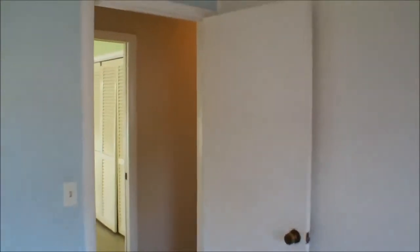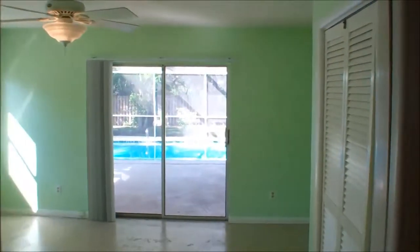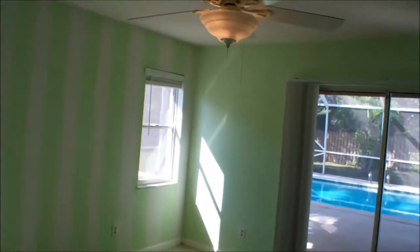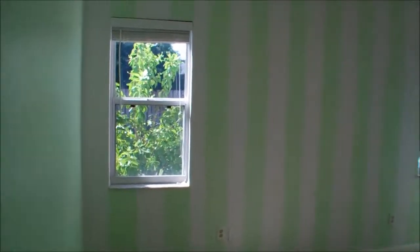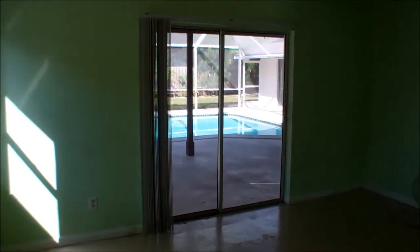And across the hallway we have the fourth bedroom. Again, a very large bedroom. If you're looking at homes in this area, you'll quickly realize that this house has larger bedrooms than you usually see. So lots of space for everyone. And this bedroom has a slider out to the pool.